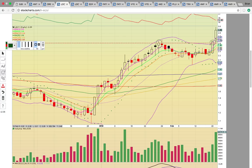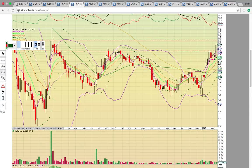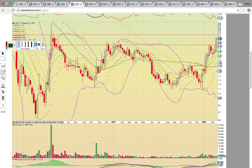On a pullback, as long as this 250 level turns into support, that would be a signal that it wants to head to that next level. Notice the big volume spike today. When a stock's breaking out on the daily chart, we like to look at the weekly chart to find resistance. And as you can see here, it's breaking out above high close resistance from January. That's the top of this white candle. And then it's also breaking out above high close resistance from January of 2017. So that's a really big move.